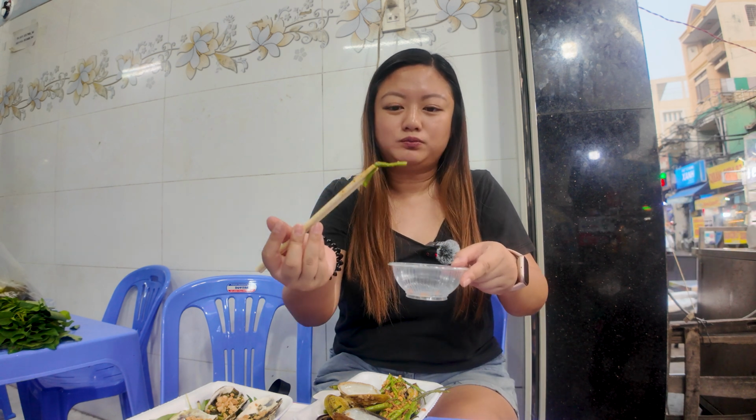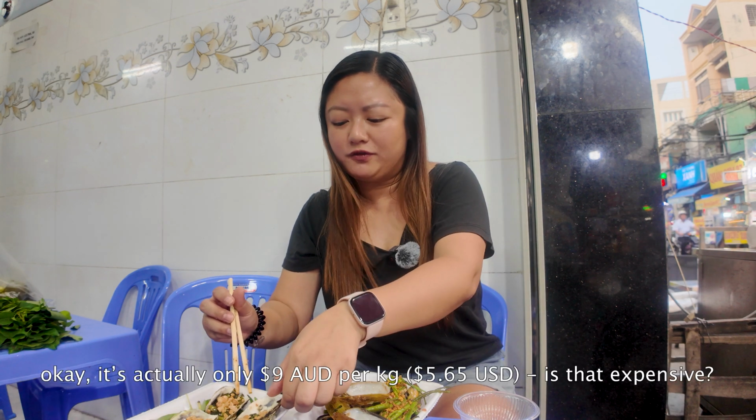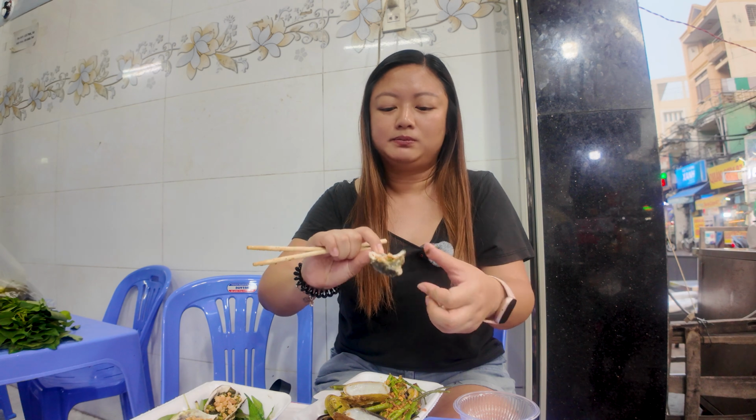And I love ramen. The ramen back home in Australia is pretty pricey, but here in Vietnam, it's so affordable, it's so tasty.